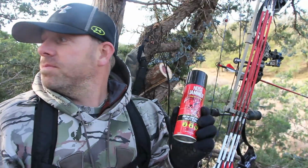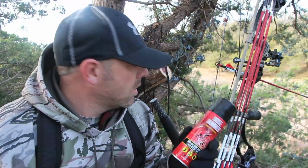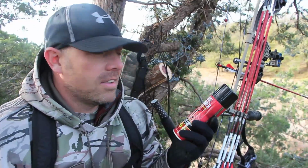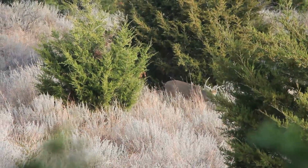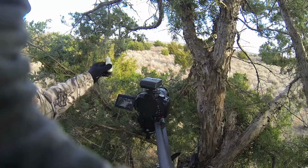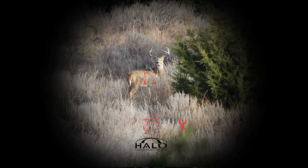I've been a skeptic with scents, cover scents and that kind of thing. I wanted to give it a try, and obviously that's a younger deer, but still you can tell he was 20 yards downwind trying to pick up something. You can tell he could smell something, but it was weird, like he kept sniffing around like he couldn't figure out what it was.